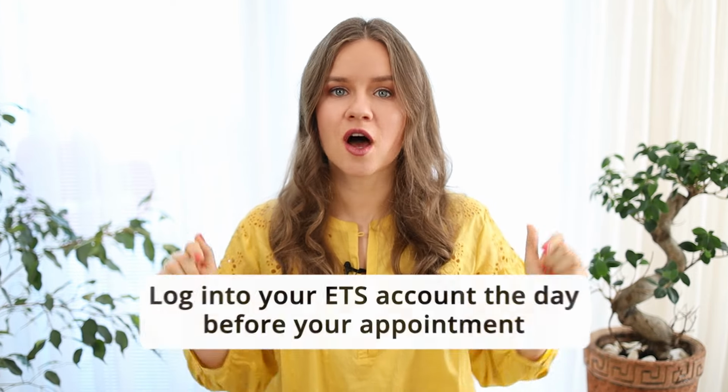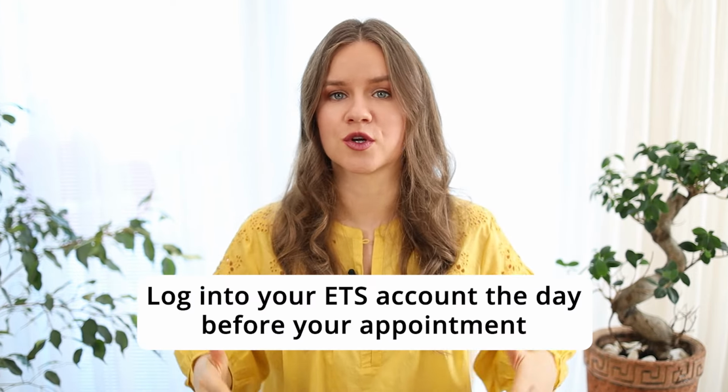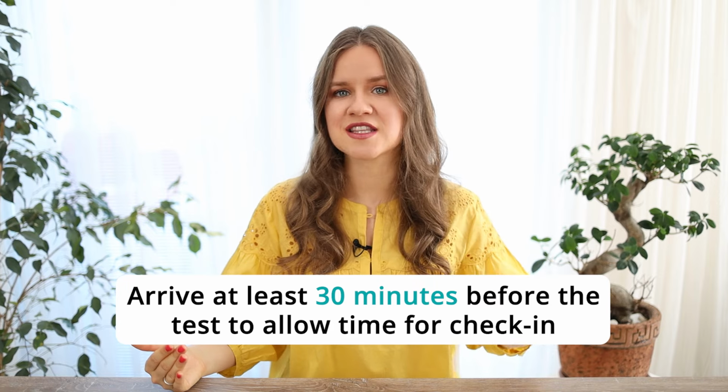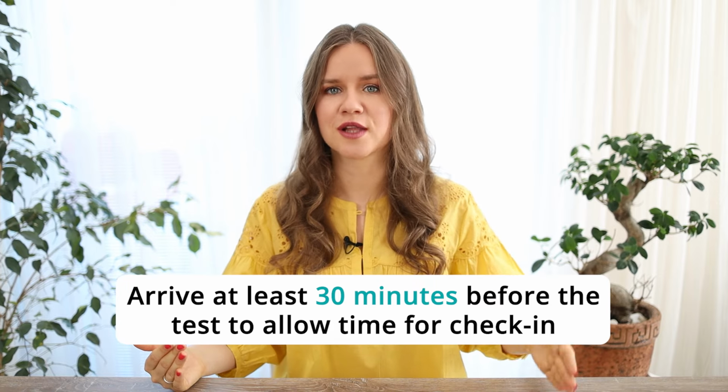So let's take the guesswork out of it and walk you through the process of taking the test both at home and at the test center. In both cases, log into your ETS account the day before your appointment to make sure the date and time of the test have not been changed. If you're taking the test at the test center, make sure you arrive at least 30 minutes before your test to allow time for check-in.